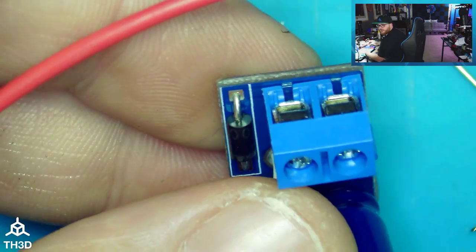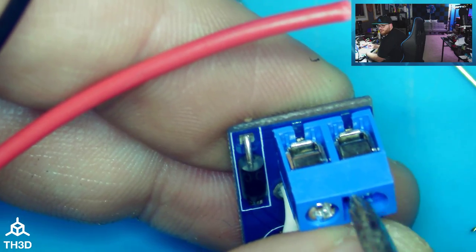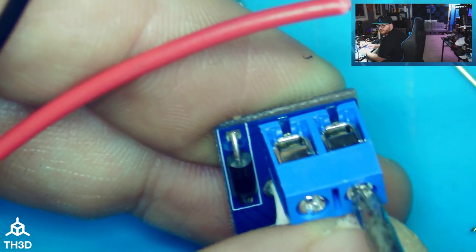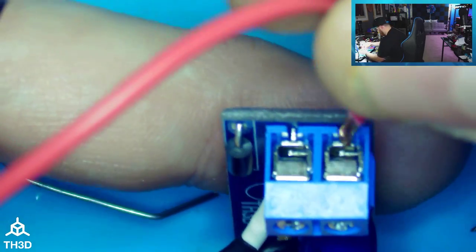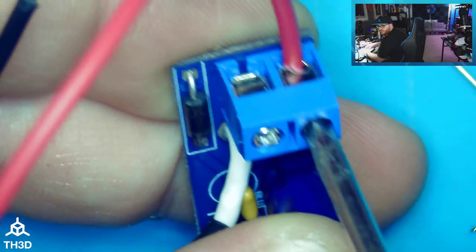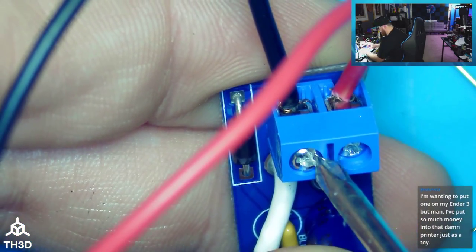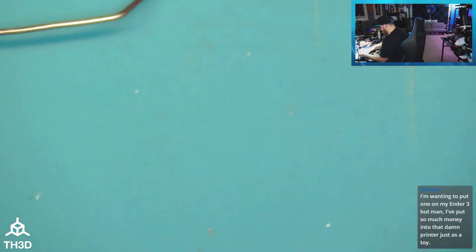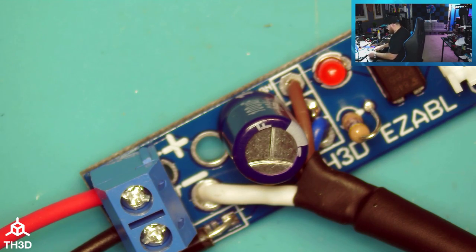All right, so we got our screw terminals here, and I'm using a number one precision Phillips here. Looking at the screen, it's harder to look at the screen. And so our positive is on top, negative's on the bottom. Go ahead and put my wire in. And I'm going to get rid of all these little shavings here. So now I'm going to put 12 volts into this. These will work up to 24. So let's see if I did everything correct.